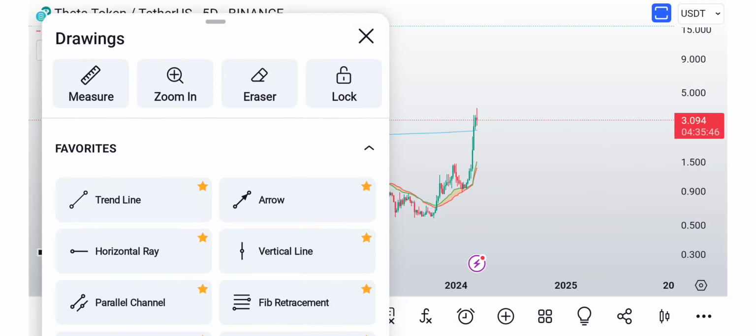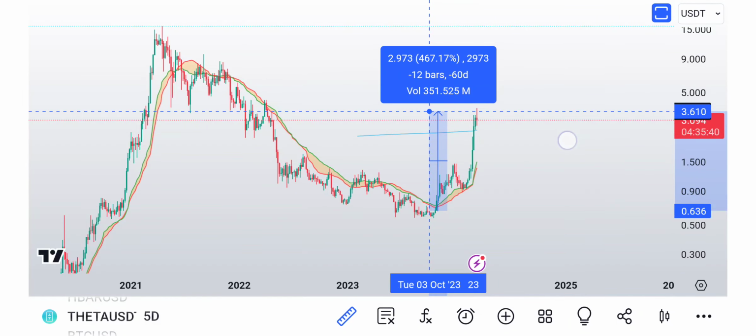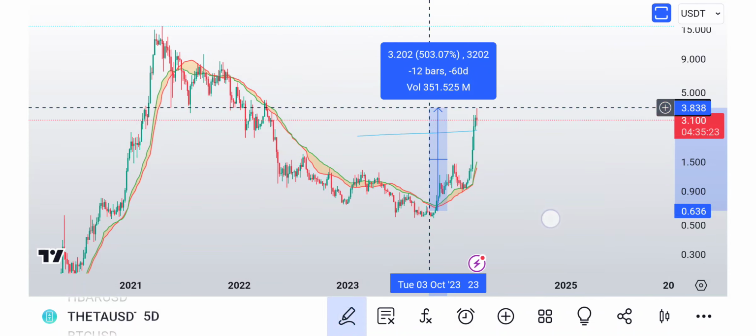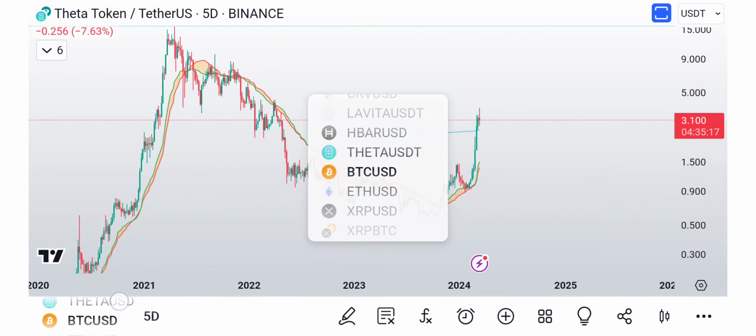And since then, I remember it was at 63, 64 cents. So we've gone up almost 500%. And he's saying, well, when's it going to happen? We're up 500%. I don't know, does it have to be up 5,000% for you to think, okay, it's finally happening, right? And to be fair, it was an XRP video, it wasn't a Theta video. So to be fair, right?